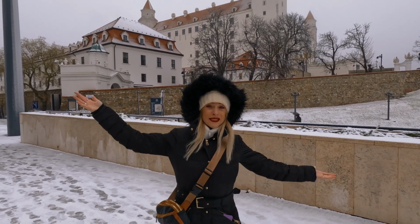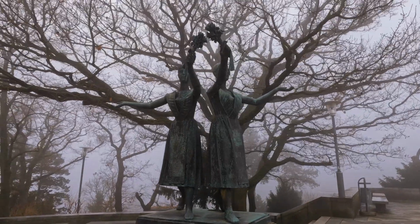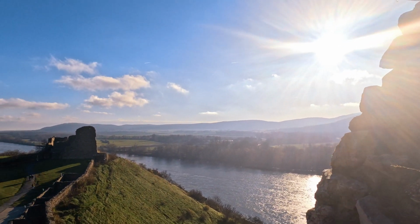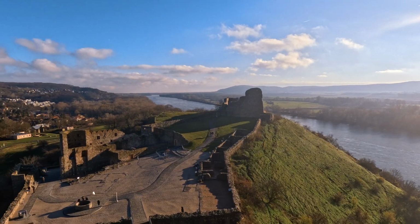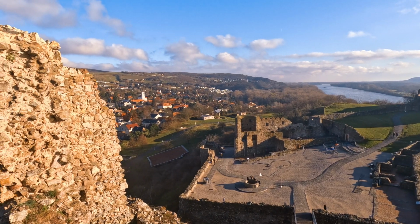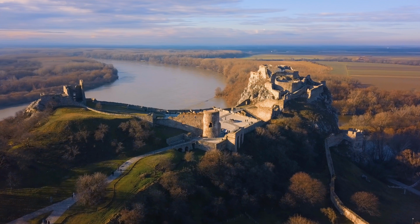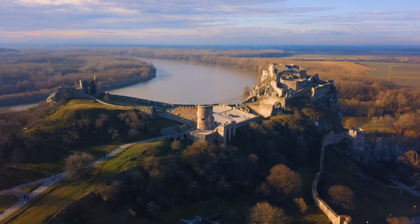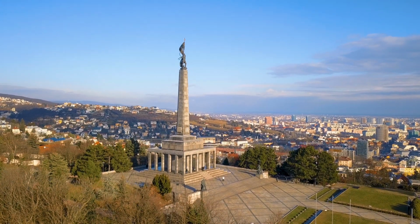Welcome to Bratislava, Slovakia. Bratislava, the charming capital of Slovakia, lies along the Danube River where Austria, Hungary, and Slovakia converge. This city, once known as Pressburg, has a fascinating history as a key cultural and political hub for both Austria and Hungary. Many still remember it as part of Czechoslovakia, a country that dissolved peacefully in 1993, giving rise to independent nations of Slovakia and the Czech Republic.